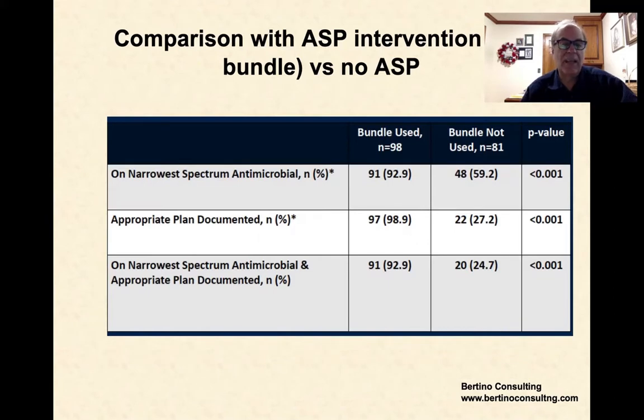So this is some data on comparison with ASP intervention using the bundle or the questions versus no ASP intervention. And what you can see is that when the bundle was used, the percentages of children that met the criteria were in the low to high 90% versus when the bundle was not used, where somewhere between mid-20s to around 60% reached the goal. So this turned out to be a pretty useful way to approach antibiotic stewardship in this pediatric hospital.